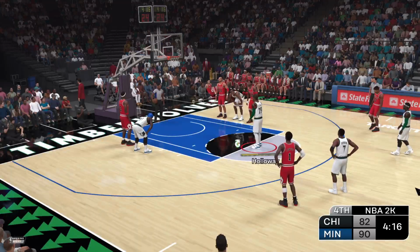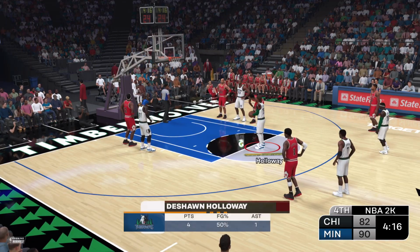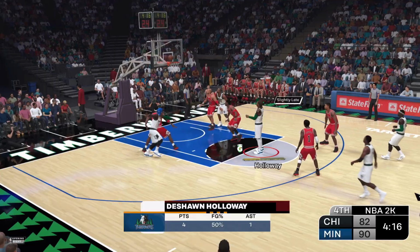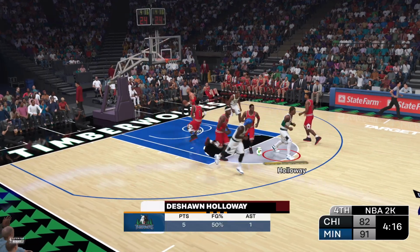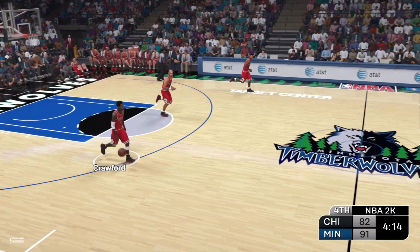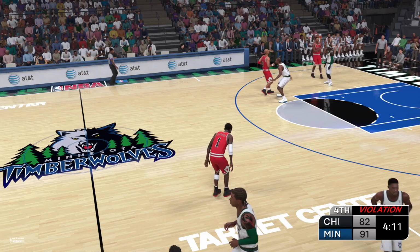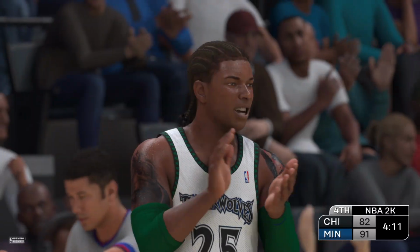Harris is checked in for Minnesota. And Chicago also making a switch. Rose is checked in. You know, you make your free throws, and I think it helps your rhythm, too. Bulls trail by 9. Tipped away. And it's going to be out of bounds. The Bulls will retain possession.